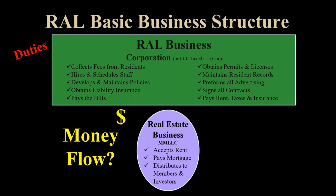Where does the money flow? Remember that you collect the fees from the residents and you pay the rent down to the owner of the real estate. And again, one is active, the other is passive.